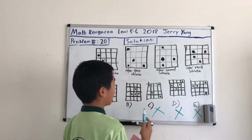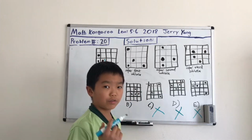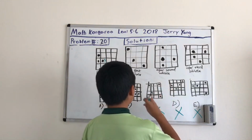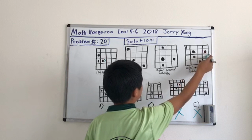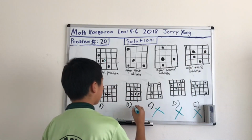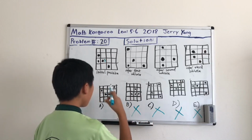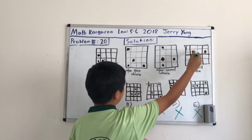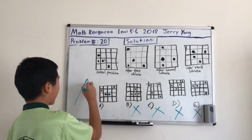B seems to be a reasonable answer until you realize that they're not allowed to go back to the cell they just came from, and B violates that rule because this dot goes back down to the cell it was in before. So B is not the answer. So we only have A left. Let us check A. A fits because you can move this one up, this one to the side, and this one up, and then you create A. Therefore, the answer is A.